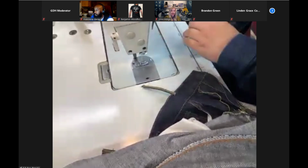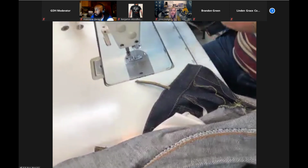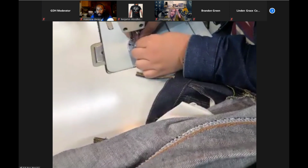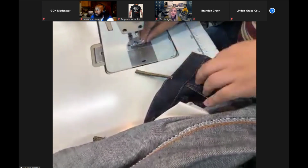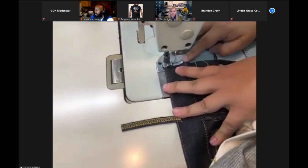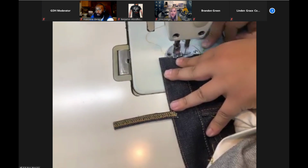So, just single stitch before finishing this jeans, the thread was cut. Normally we would unpick it, but we'll continue from the middle. We don't have much time, so we're just going to go over.